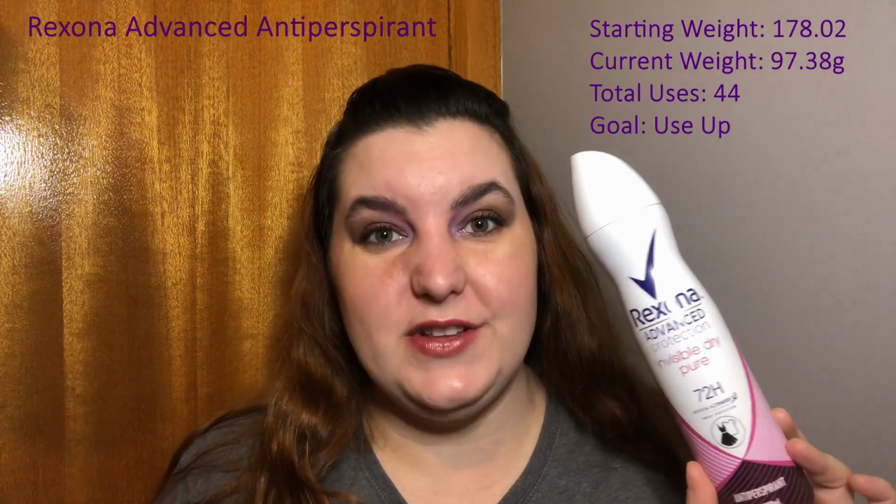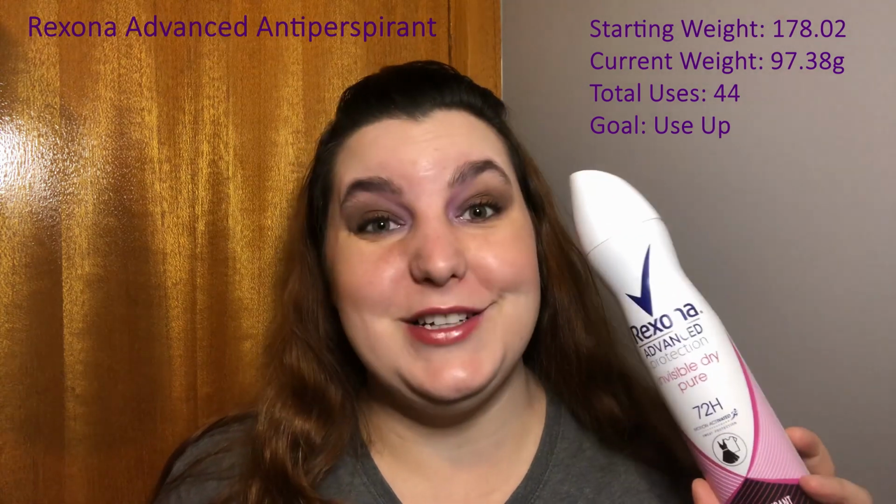Next up, we have the Rexona Advanced Protection Visible Dry Pure Antiperspirant, and I've used this 44 times already. There's still a bit in it, but I can't see within the packaging, so I don't know. This will just keep on keeping on until it is empty. But until then, I'm happy working on this. It definitely does the job that it advertised, and I would repurchase.